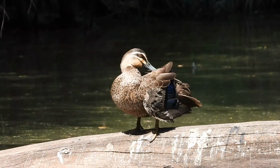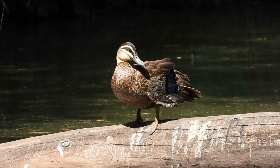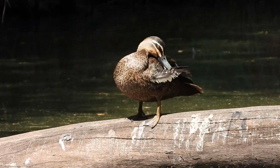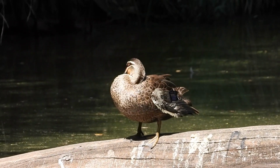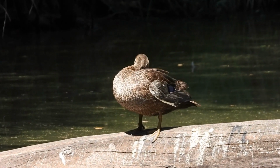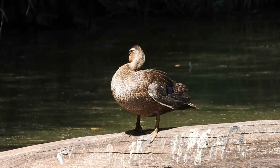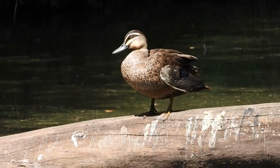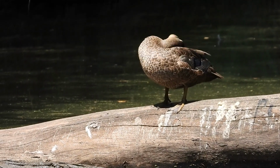Beautiful Pacific black duck out at the log at Narragansett. That gorgeous sheen that comes off those wing panels, like a beautiful purple, and it changes to green depending on the angle that the sun hits it at. Just amazing. Yeah, beautiful next stop out on the Cumberland, the Pacific black duck. An absolute staple out here, the Pacific black duck.